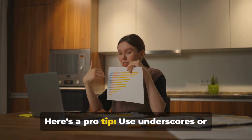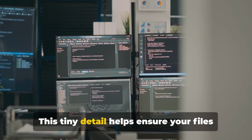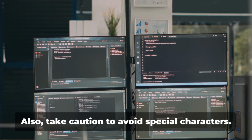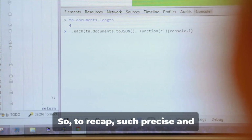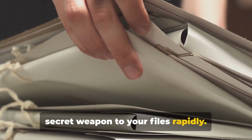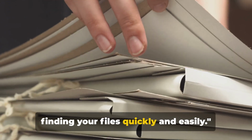Here's a pro tip. Use underscores or hyphens in place of spaces. This tiny detail helps ensure your files are compatible with various operating systems. Also, take caution to avoid special characters. They may lead to file readability problems. So to recap, such precise and self-explanatory file names are your secret weapon to finding your files rapidly. Descriptive file names are the secret to finding your files quickly and easily.